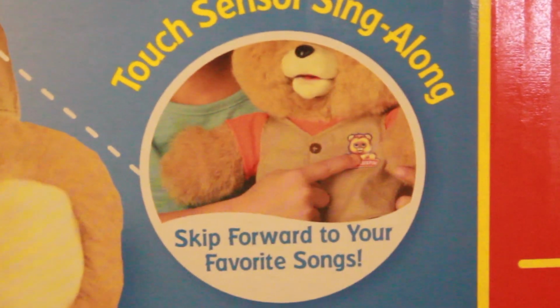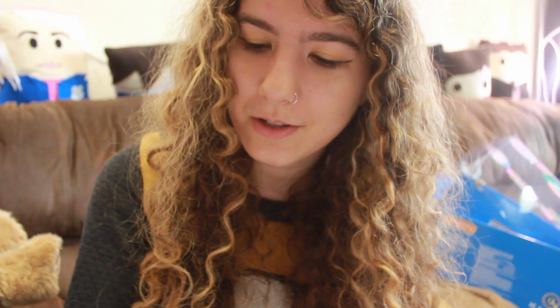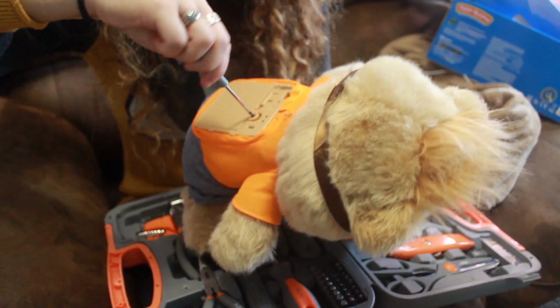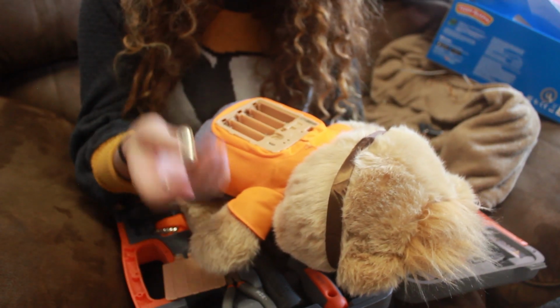Squeeze his right paw to start the first story. Push the badge on his chest to skip to the next page or song. The micro USB port. It says this is not a charging port. Teddy Ruxpin will only operate with batteries. This is a data transfer port. What kind of data are we transferring, huh? Like grubby data? Please make a grubby. Unlike old school Teddy, this guy takes double A's.